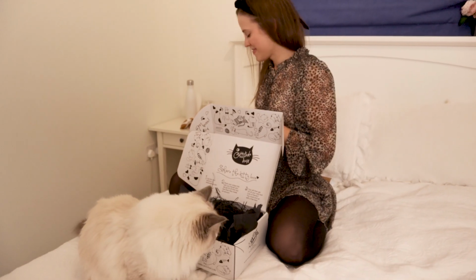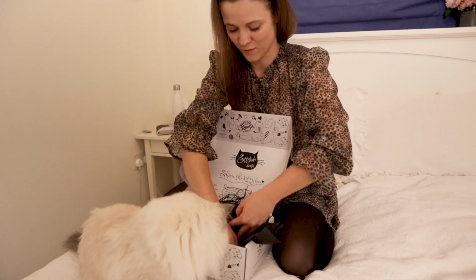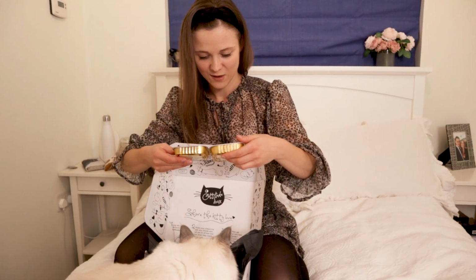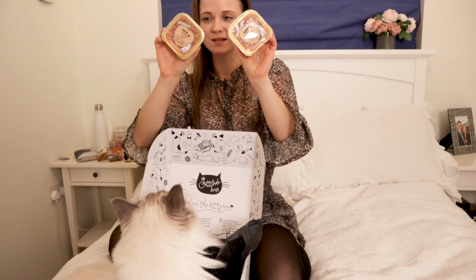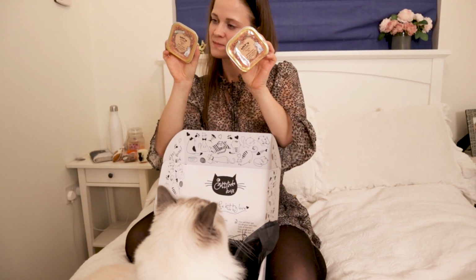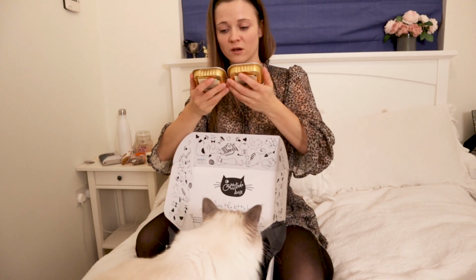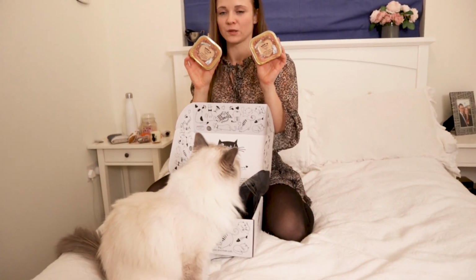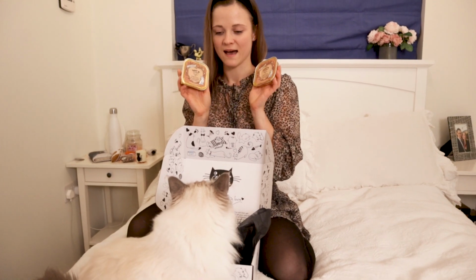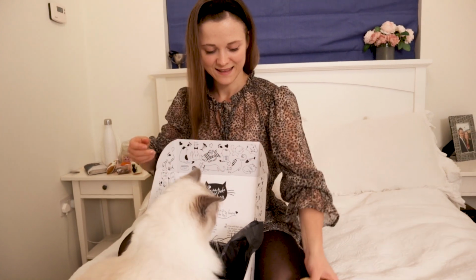Okay. Next thing in the box. Oh, I can see two of the same, as if they knew that I have two cats. Oh, they are the same ones. It's Lily's Kitchen Little Pots. And they're poultry pie, 50% turkey, 15% duck, minerals and salmon oil, grain-free, very nice. That's some good ingredients though. Yeah, Lily's Kitchen is actually a really good brand, so very excited to see this here. That will definitely be a good treat for you guys. Dinner sorted. Yeah, definitely.